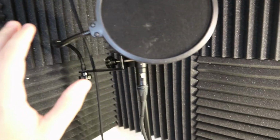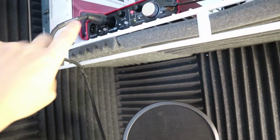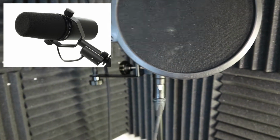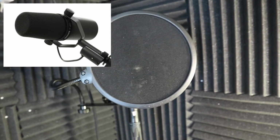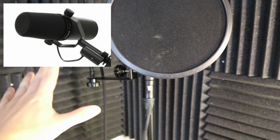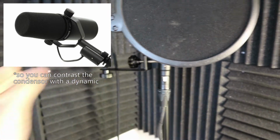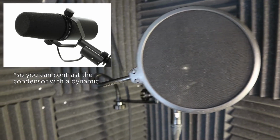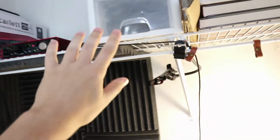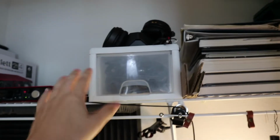My dream setup would be to use the second input right here for maybe an SM7B or something. Set up right next to the large diaphragm condenser mic, so you could have both of them recording at once and then choose between the two for vocals. Yeah, but that's just kind of a dream for now. So I think that covers everything in here. Oh, I do have a few extra audio kind of crap.